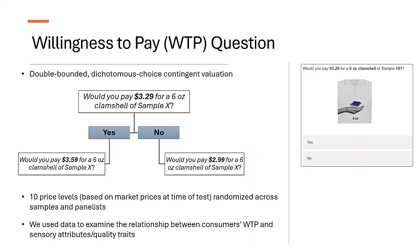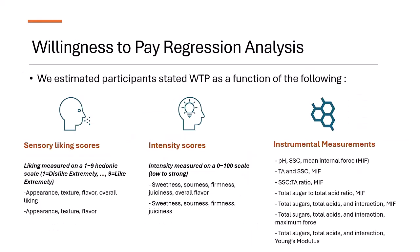Will you pay this? If they say yes, then there's a second question with a higher price. And if they say no, they will see a follow-up question with a lower price, just to get an idea of the range of prices they will pay for the particular sample that they have just tasted. Our idea here is to be able to correlate the economic value that I assigned to that particular sample to how much they like the sample, and also to the chemistry of that sample.